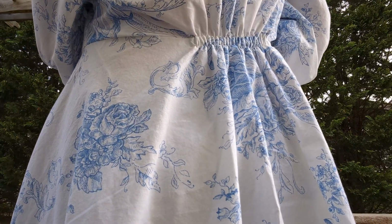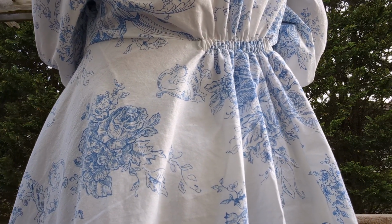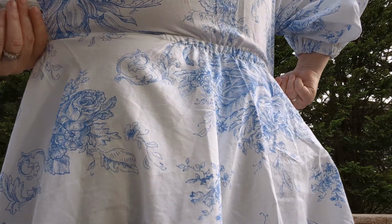As I tend to do with all Mood patterns, this one came out a little bit too big, which I would much rather it be too big than too small. So I did put some elastic on the back to kind of gather it up just a little bit. I actually think I could have put a little bit more and cinched the waist in just a bit more. Overall, I think it turned out to be pretty flattering and pretty comfortable.